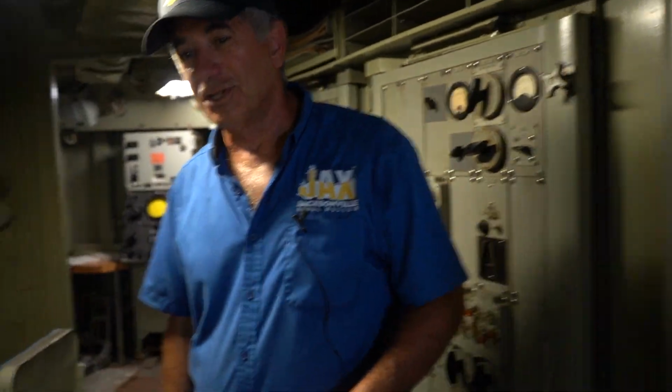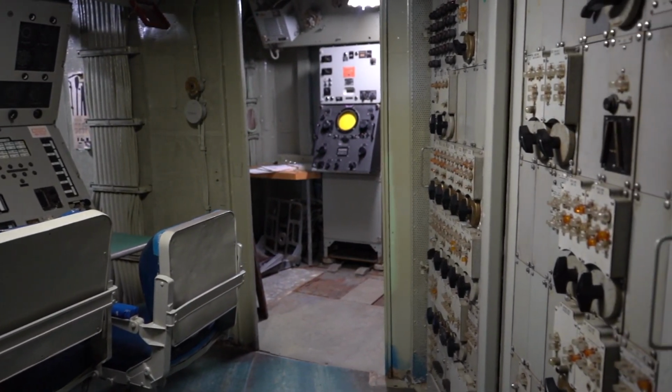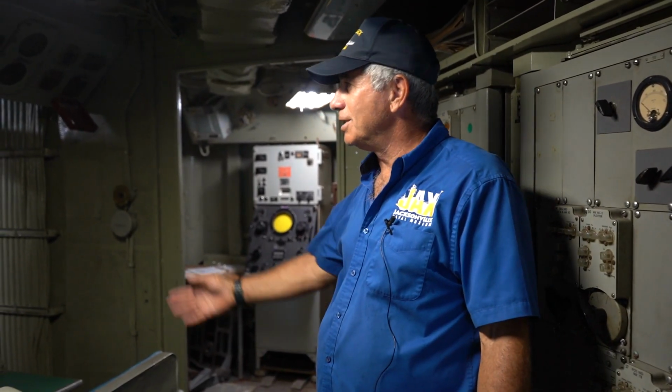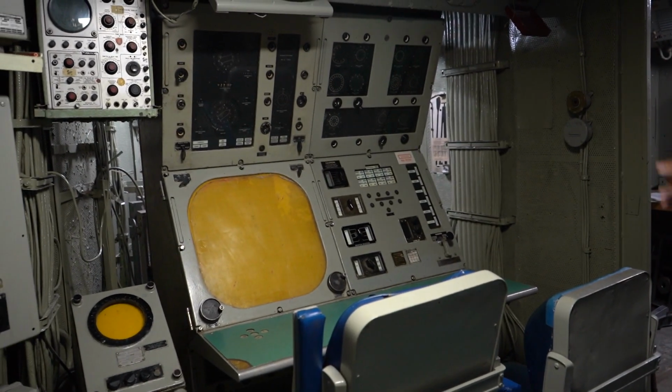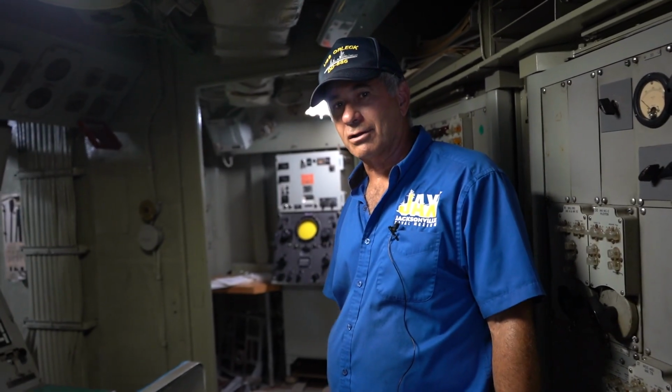All right, we are now in the Combat Information Center, or CIC, of the Orleck. This is the tactical center of the ship. The bridge where we started is where they drive the ship. This is where they fight the ship. And in here is sonar control. It has a hull-mounted sonar for tracking submarines, and it has a fire control system where we can fire torpedoes and ASROC against a hostile submarine.